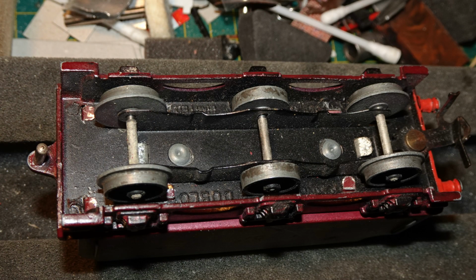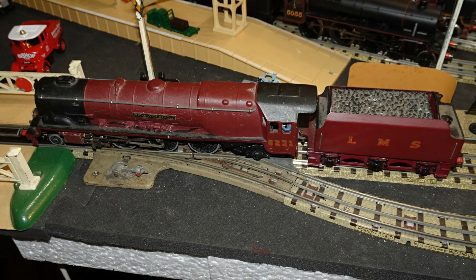I separated the body and chassis of the new tender the same way and then put the new body onto the old chassis by reinserting and bending flat the 6 tabs. So now I had a tender with the new body, but my old chassis and wheels, which would work on Dublo track. With that done, I was able to rail up the tender, and I'd fitted the new body onto a spare Dublo Duchess chassis that I had.